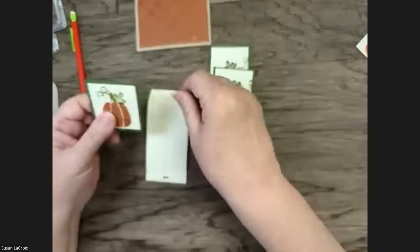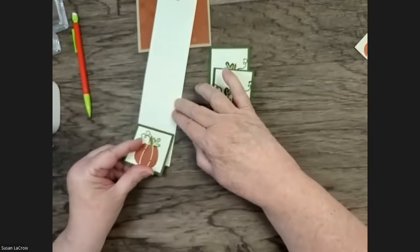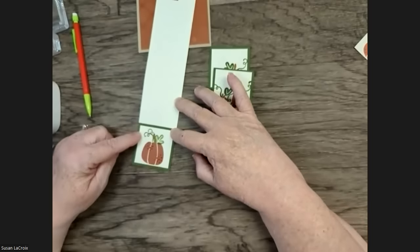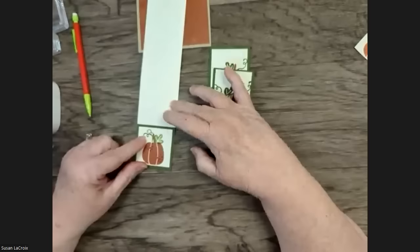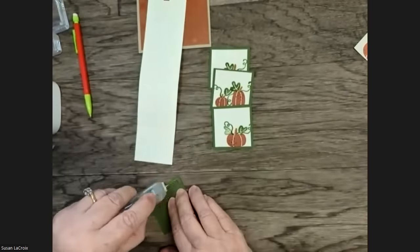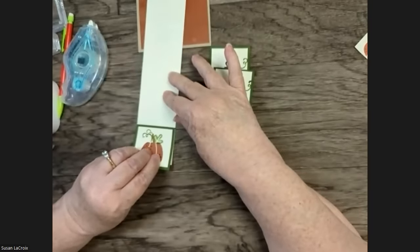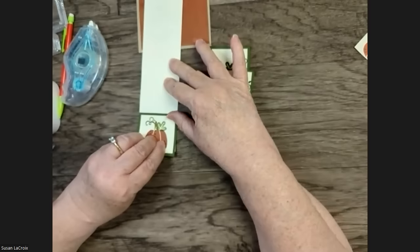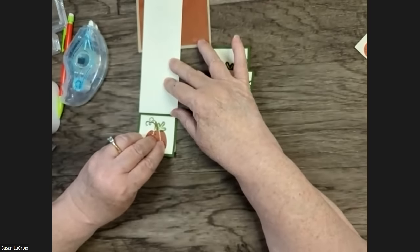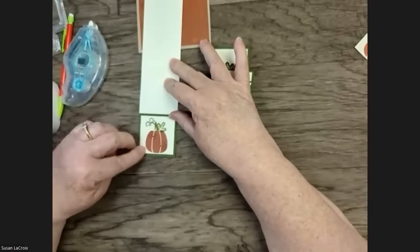So I'm going to start with this one, and we're just going to adhere it along here, right to that fold. And you want to make sure that you are covering the whole longer piece with it. Okay. So I'm just going to put a little bit of seal here. Put this right up here. Just under the fold or just? Yeah, just to the fold there. I would be a teeny tiny bit under maybe, but okay.